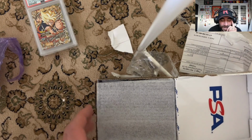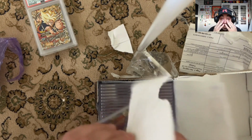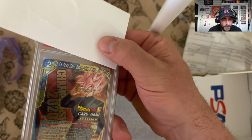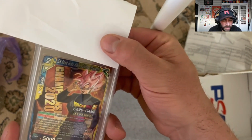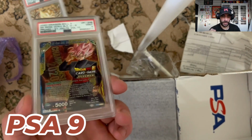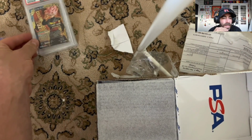He's going to get all 10s, isn't he? With a couple 9s. That's just how it works with Dragon Ball, I reckon. What have we got next? Okay, this is a championship judge card. Oh, I'm going 9. Rose Goku Black, Divine Prosperity. From the Zamasu Saga. What have we got here? It's a 9. Get in! Again, I just got one of these, so I might send off another submission at some point.